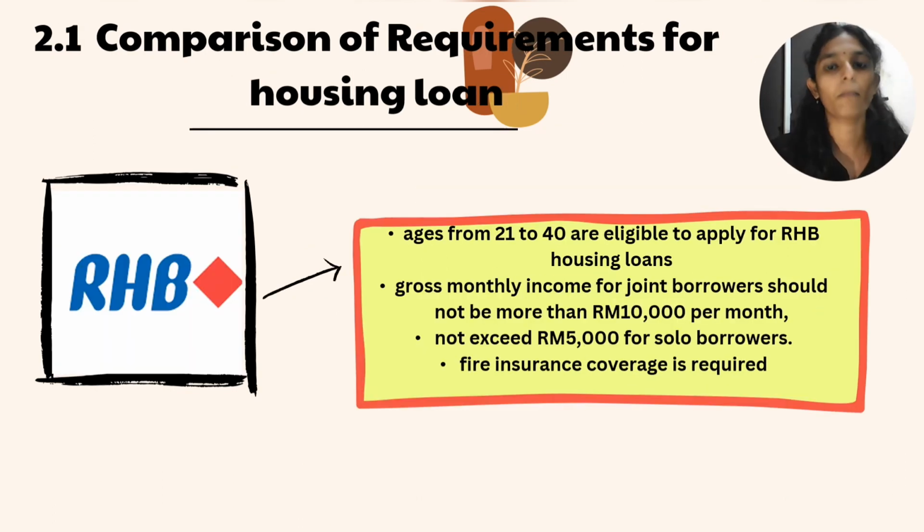The final bank is the RHB Bank. All Malaysians who are employed in the private or public sectors and are between the ages of 21 and 40 years old are eligible to apply for RHB housing loans. The maximum gross monthly income for joint borrowers should be not more than 10,000 per month, while it should not exceed 5,000 for solo borrowers.